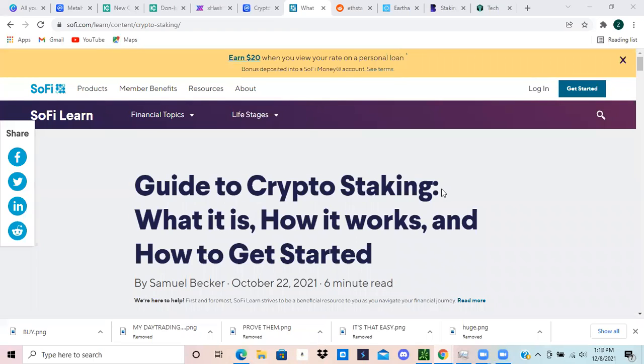All right, we are going to be giving you guys a quick guide to crypto staking. I'm on sofi.com/learn, and we're looking at crypto staking. I'm just going to read this to you guys to break it down simply and easily. If you are brand new to staking and don't understand it, there's some really good verbiage in here that will help you understand.